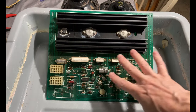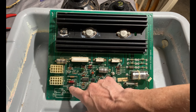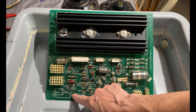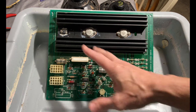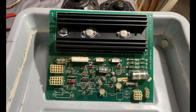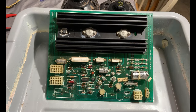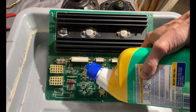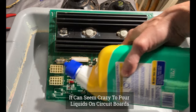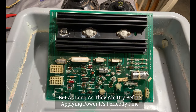All right, so here we have the main power board, and we have lots of damage from the battery. So the battery is alkaline. It spills a basic solution which corrodes everything in the area around it. So I've got some Zep acidic toilet bowl cleaner, and we're going to use it to soak all these areas like this and try to neutralize all that base. And you can see it all fizz up and foam up.